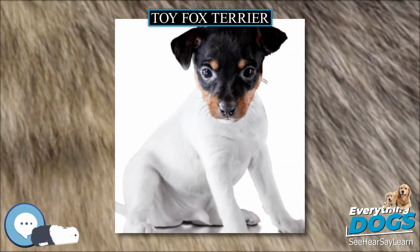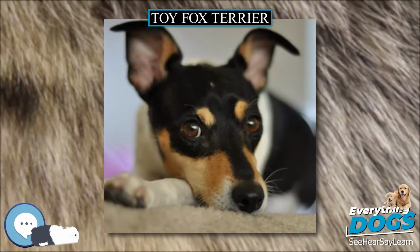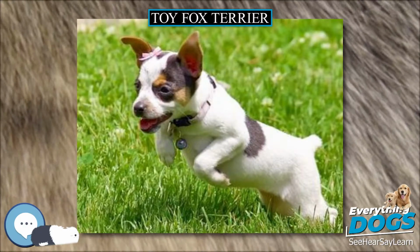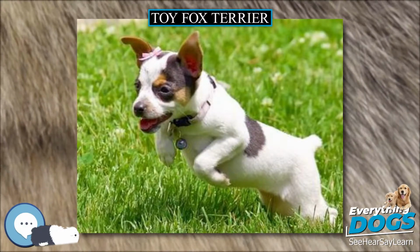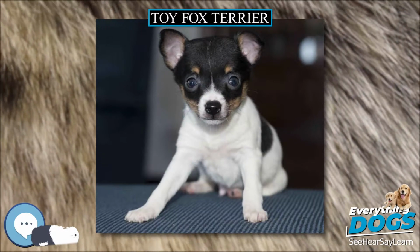Grooming. The Toy Fox Terrier is easy to groom, although grooming is generally seen as unneeded due to how short the hairs are, under a centimeter in length most of the time. Sometimes, it is necessary to comb and brush the coat. The hairs shed very frequently.